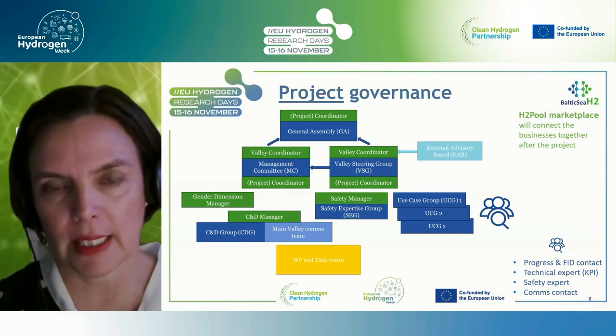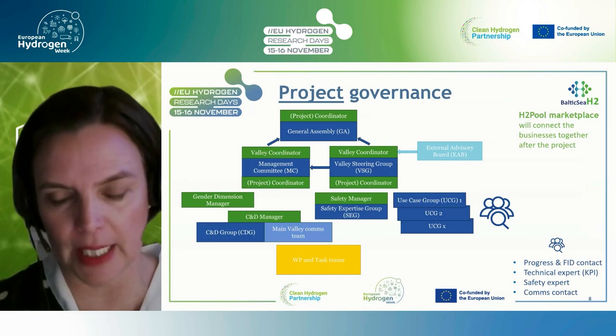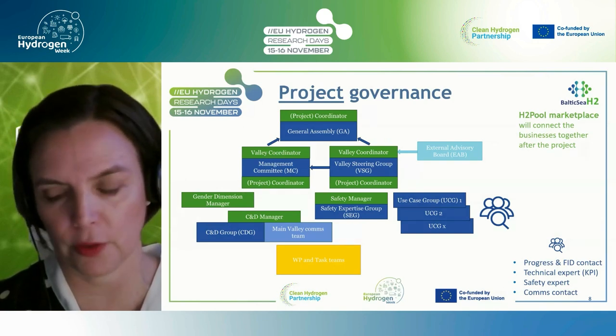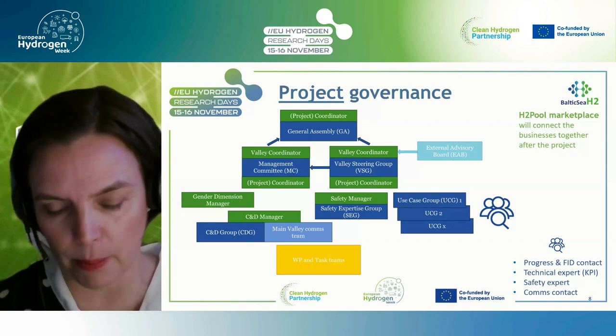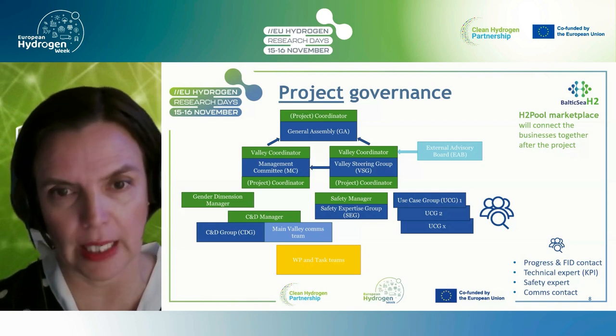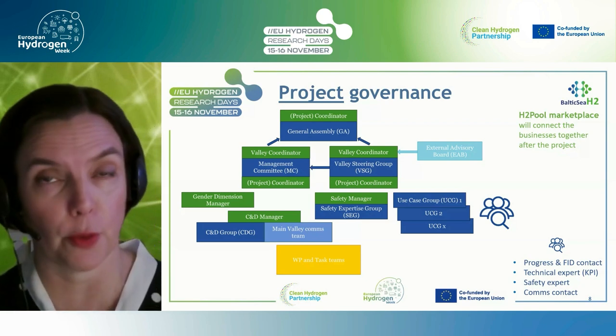We have organized ourselves so that the industries that are active in the implementation or in the investment projects form this group called Valley Steering Group, and they will follow the development or the establishment of this full hydrogen economy in the Baltic Sea region. They will closely collaborate with what we call use case groups.